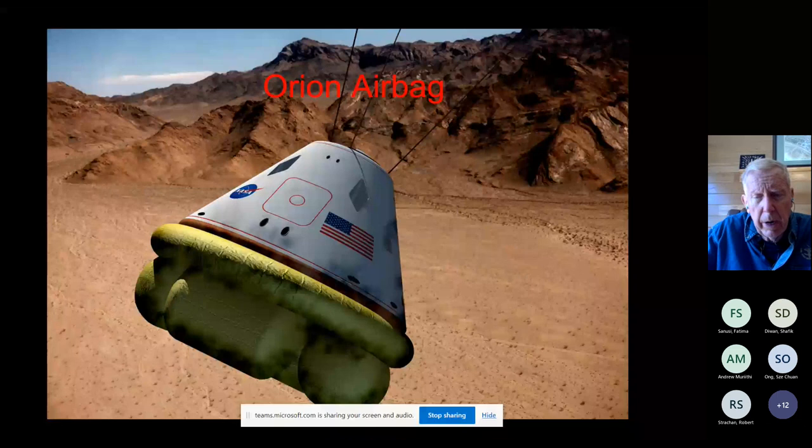And obviously, if you land on a cliff, which has happened on one Soyuz mission that had an ascent abort, the capsule rolled down a cliff, and if it weren't for the parachute snagging some trees, they would have gone off the cliff.